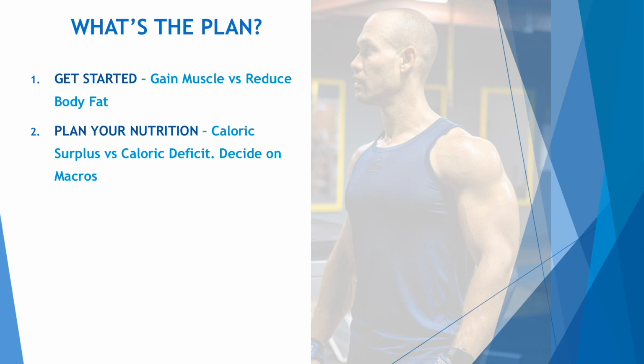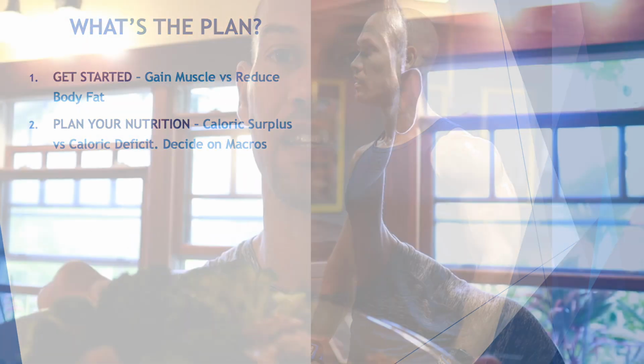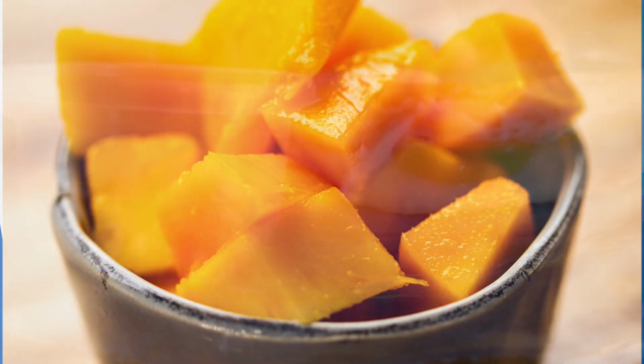If you want to prioritize gaining muscle mass, put yourself in a caloric surplus. If you're trying to lose body fat as your priority, put yourself in a caloric deficit. Now in both of those scenarios, number one, ensure that you're getting adequate protein in your diet. Number two, make sure that you're getting sufficient carbs as well as good fats.